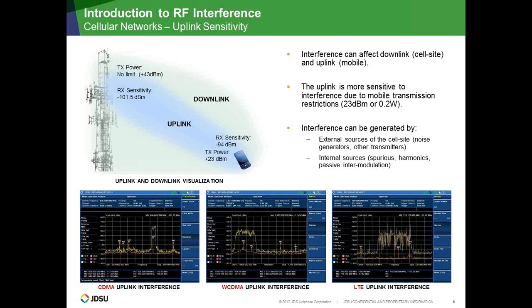That's roughly about 200 milliwatts, which is relatively low if we compare that to the signals transmitted at the cell site, which normally are transmitted at about 43 dBm or 20 watts. So basically this means that the power level of a mobile is about 100 times lower than a cell site. So it is common to see amplifiers, for example, on cell sites, but if there's any interference in the uplink, those amplifiers will amplify the entire signal, which means the amplification of the uplink as well as the amplification of the interference.